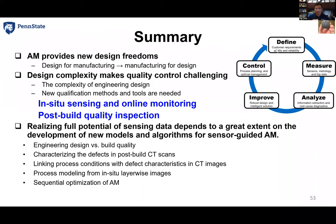I think it can also be well connected with traditional IE methods. When it comes to AM, we see new challenges. For example, in traditional high-volume, no-mix manufacturing, we have a lot of parts to quantify the variability. But when it comes to low-volume, high-mix, or one-of-a-kind manufacturing, it's very difficult for traditional IE methodology to be applicable to quantify such variability. And we have excellent researchers in the QCRE communities. I think this is a great opportunity for us to contribute.